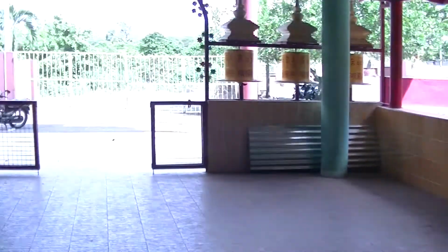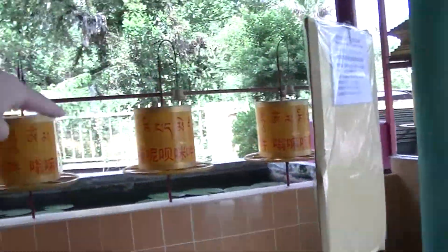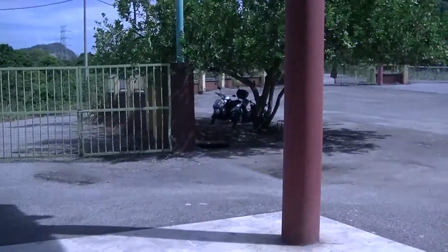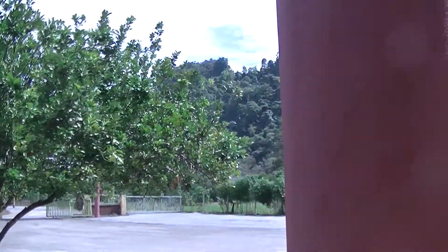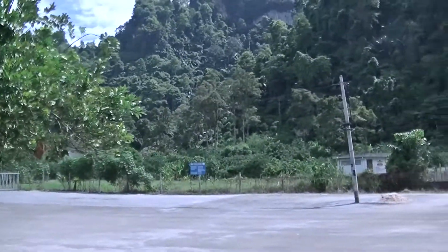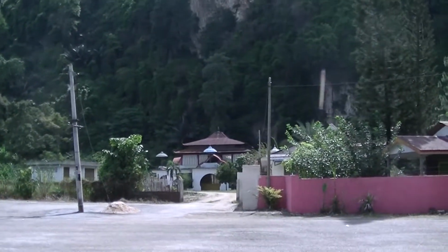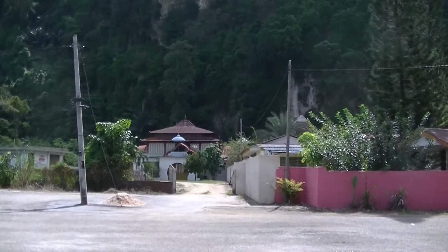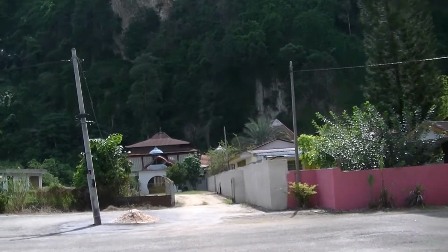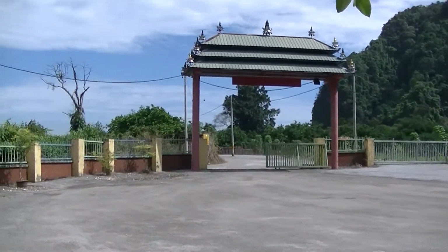I intended to cover the other one as well, which I can access through this side road, but I'm too tired. I'm going to do it next time on Walk, See Malaysia. And what's that structure there? No idea. Is it closed? Yes, it is. Is it important? No. Am I curious to go there? No. So I'm going to go back home now.